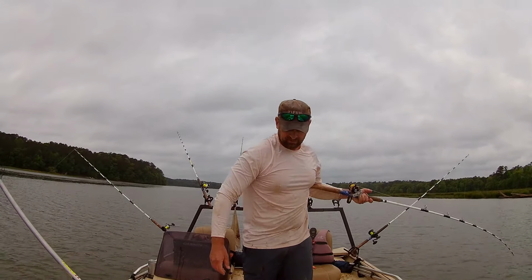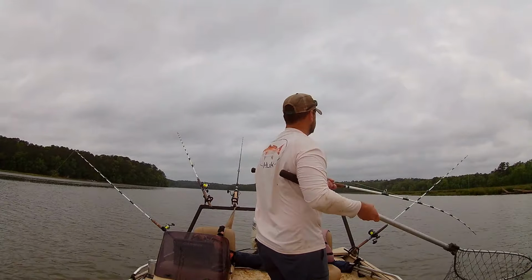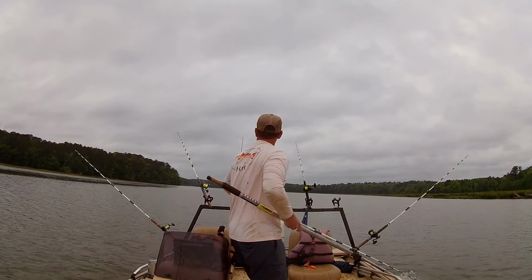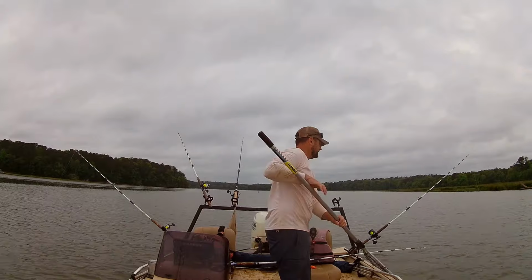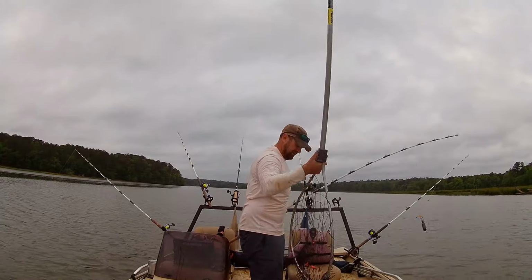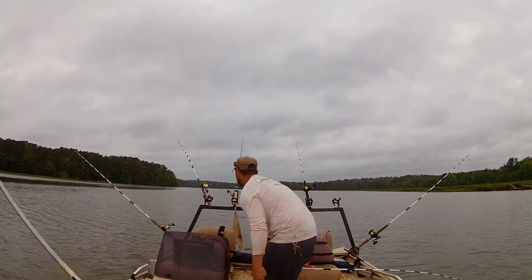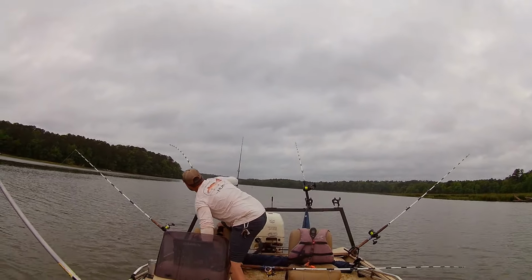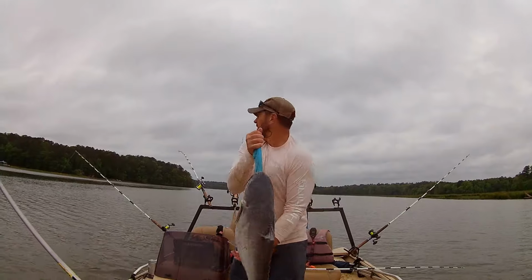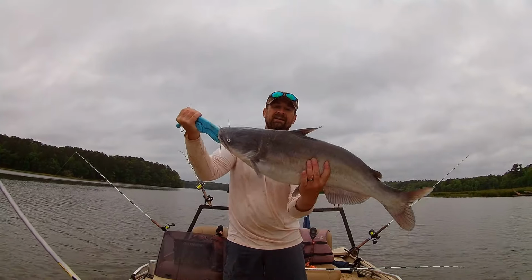Blue cat, it came right to the top like a striper would. Guys, we got to get this one back. Alright, whoo, he's pulling. Alright, blue cat, let's get that other fish.